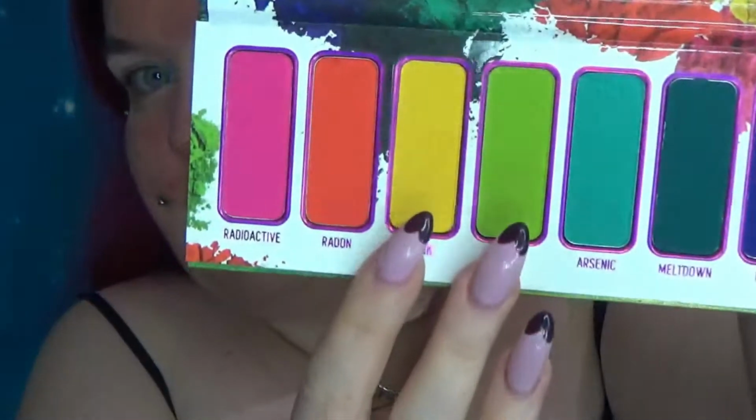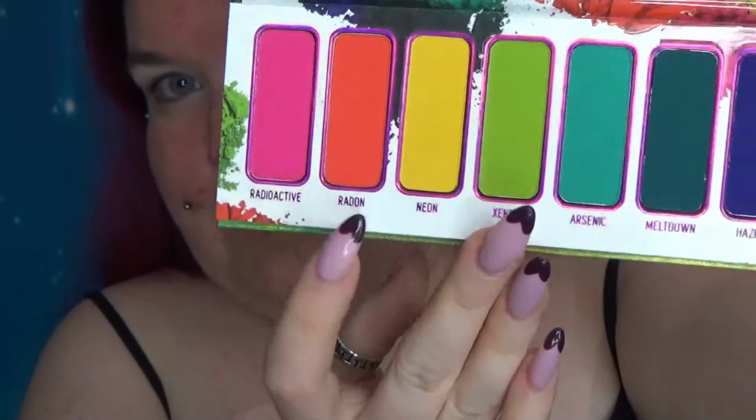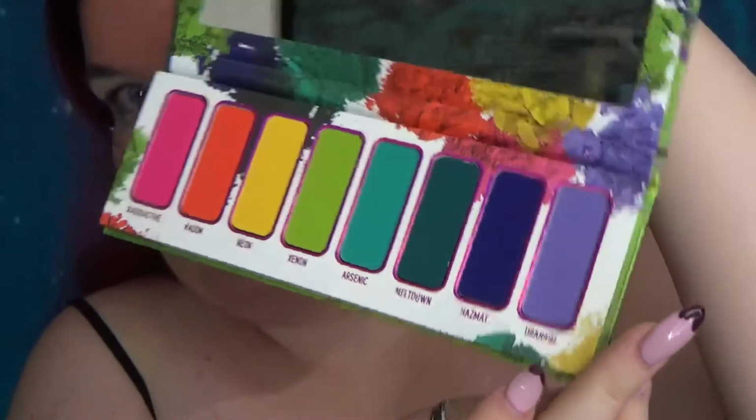Oh, the colours in this are just so gorgeous. Okay, so I love the purples a lot and I kind of want to use them on the top, but I'm not sure about the wiseness of using the pink shades on the bottom, but hell, that's what we're going to do. So these two are basically going to end up in my inner corner. This is going to be my middle lower lash line, outer corner. And these guys are going to blend across my lid.